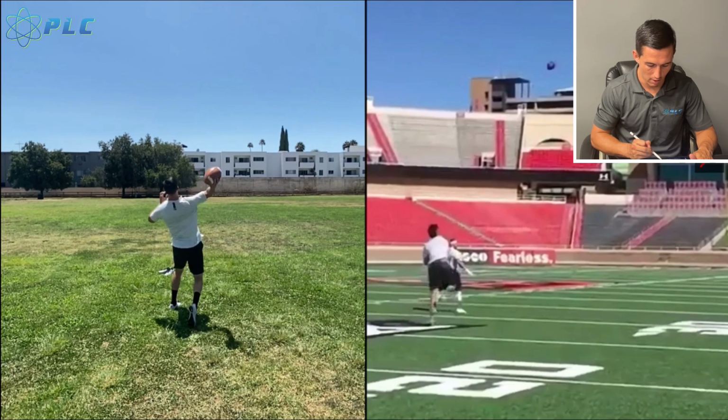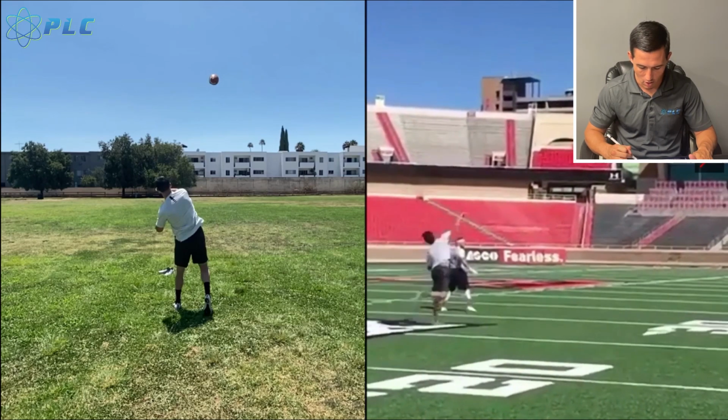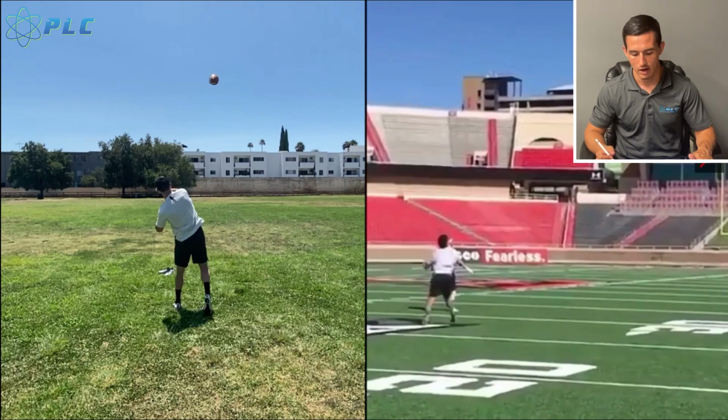And also you could just tell by how my body's coming through, I'm just not generating near as much torque, near as much force. You can see how he is, where he's pushing out that back leg. He's just going to naturally create a lot more force out of his body by moving like that and being able to throw like that.